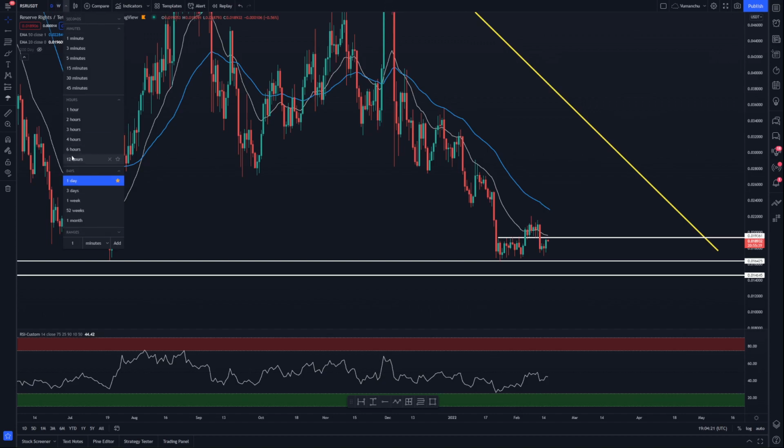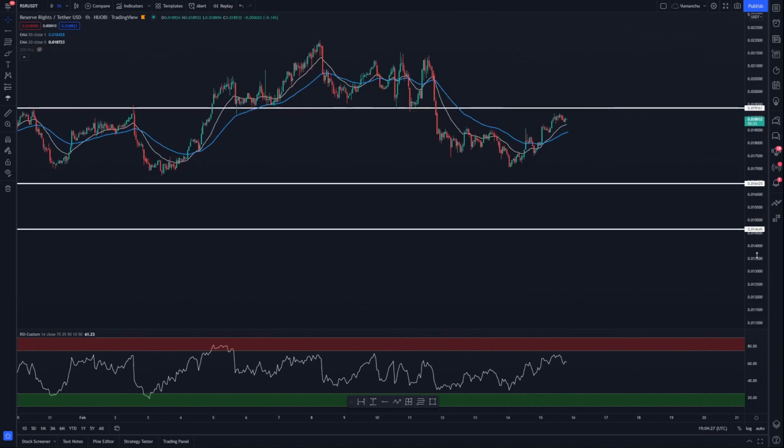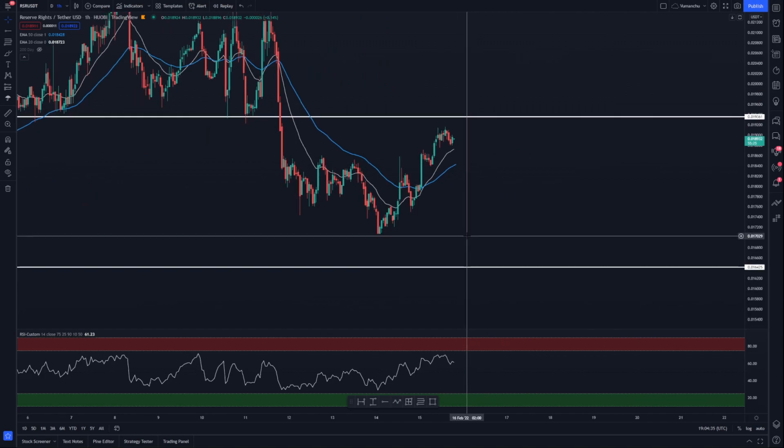What I want to do next is have a look for some buys. So we'll have a look at some areas we could potentially look to load up if we do get a pullback. We've obviously got this level down here at 1.64 cent is still a possibility, so if you're looking to load up, keep some there.